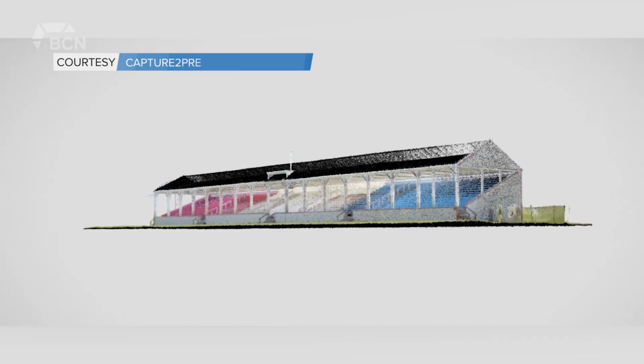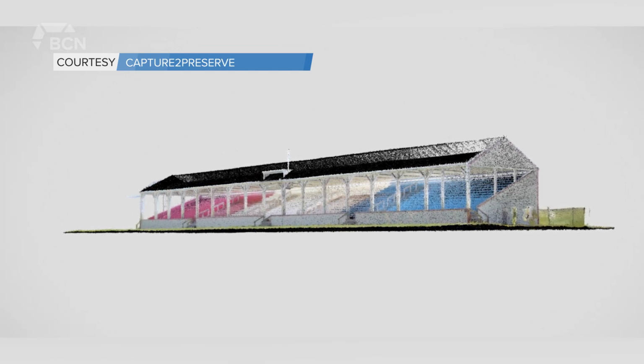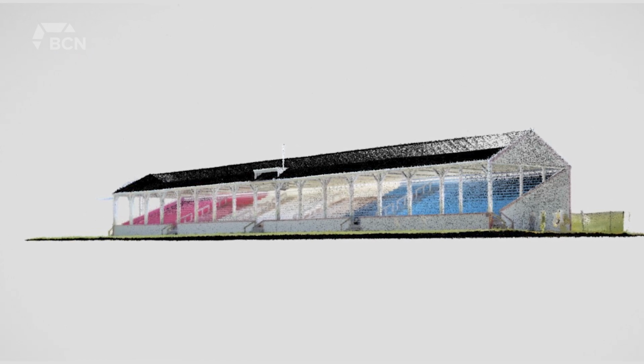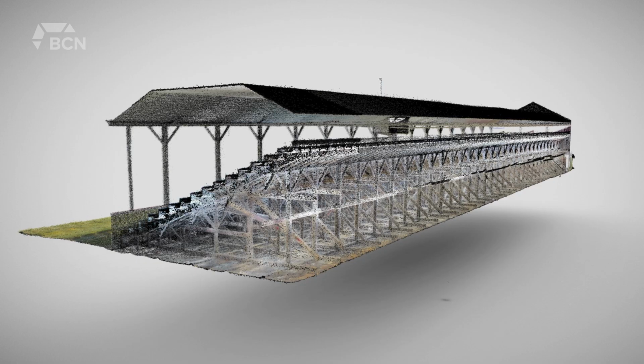So what you end up with is a dense cloud of points that outlines the features basically of the area that you're scanning. So the walls of the grandstand, the seats, the floor, the roof, the ground, the fencing, and so on. If you want to catch one last piece of Raymond history, the Stampede will run from June 29th to July 1st. For Bridge City News, I'm Micah Quinn.